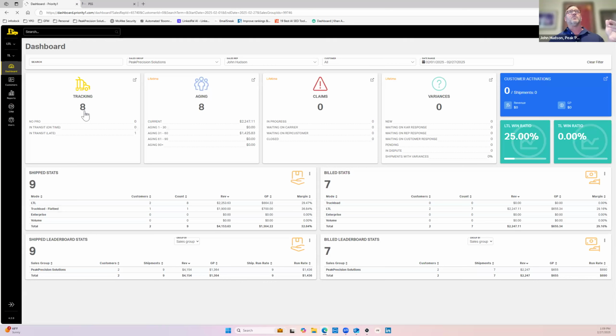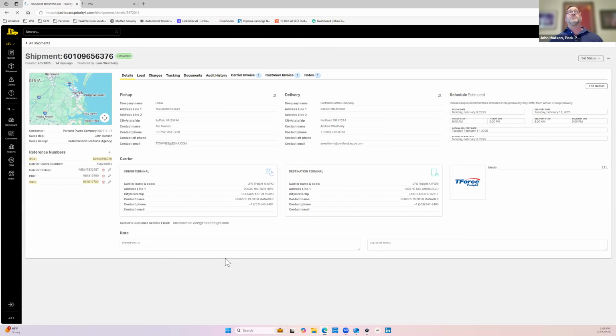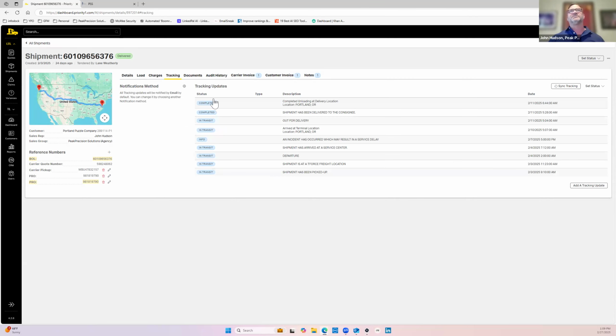So here's the tracking. So if you click on the tracking as you're using the dashboard, it will show you all the shipments. And there happens to be 8 for this particular customer. Let me pull them up real quick. Let's just do this one at the bottom here. Portland Puzzle. So here's all the information you're going to see when something's populated in your system. This happened to move with UPS Freight. Here's all the tracking information. It actually was delivered back on 2/11.